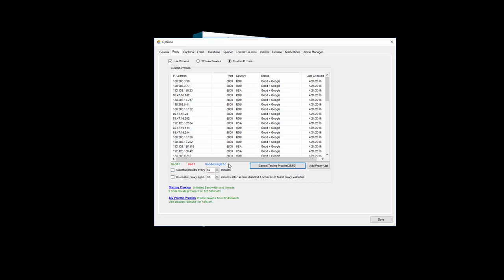Now, in most cases, it isn't actually that important that the proxy works on Google in SEnuke, because we don't actually do very much interaction with the Google website itself. But it's always nice to know that your proxies are super clean and super good. And now you can see here my 50 proxies that I'm using in this example. They're all clean and they all work with Google.